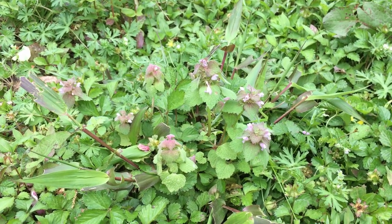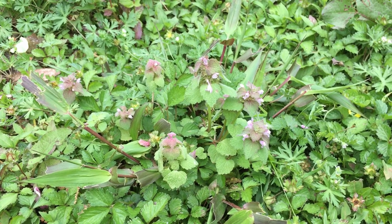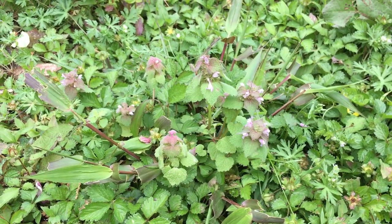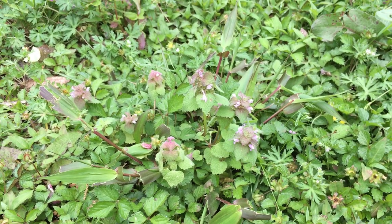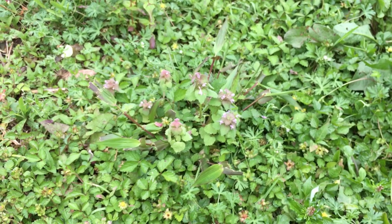And it's an antiseptic, it stops bleeding. So you can crush up the leaves and put it on an open wound to stop the bleeding. That's pretty much it on this. So this is purple dead nettle, Lamium purpureum.